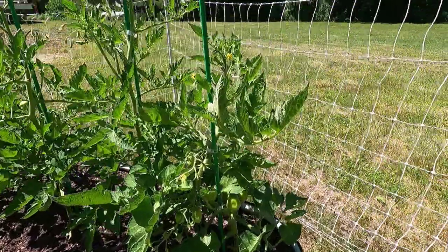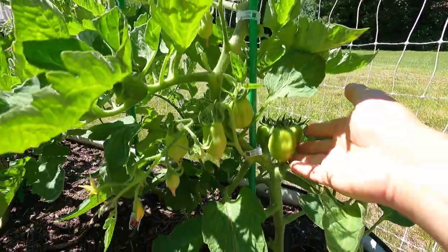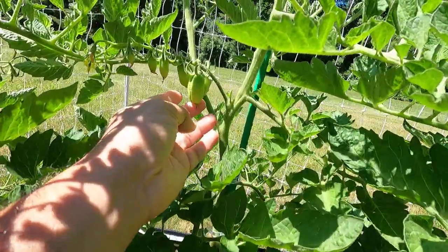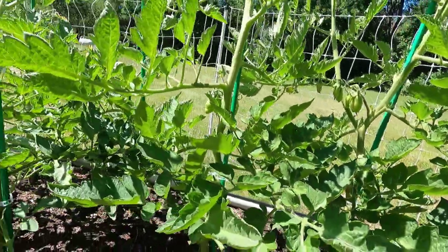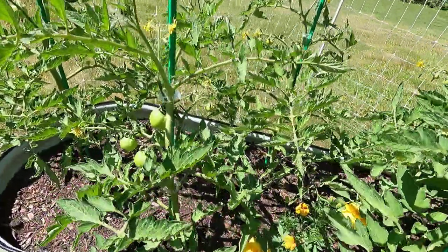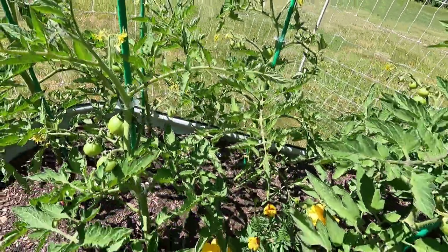And these are my Roma tomatoes. We got quite a few already. Some Marzanos. Right there, there's a whole bunch. And my celebrity tomatoes. Wow, they're loaded. All my plants have celebrity tomatoes as well.